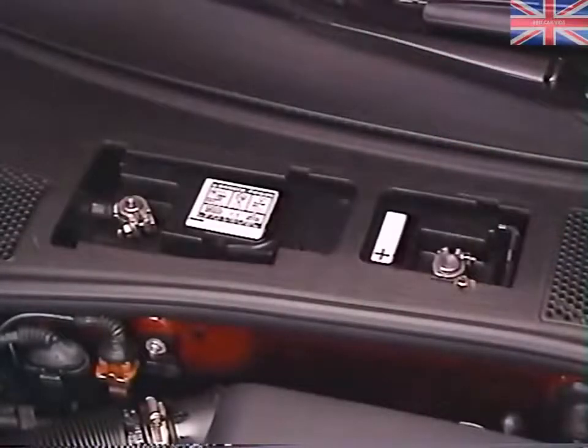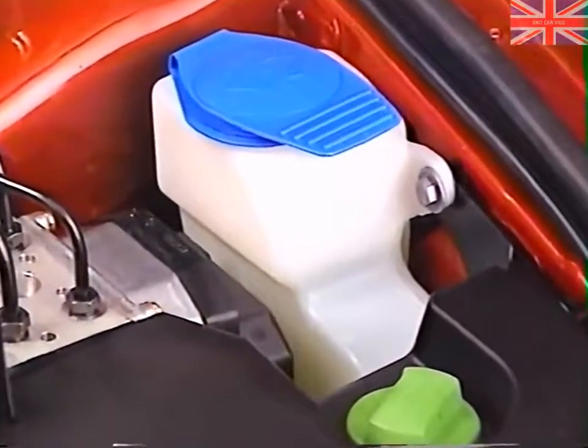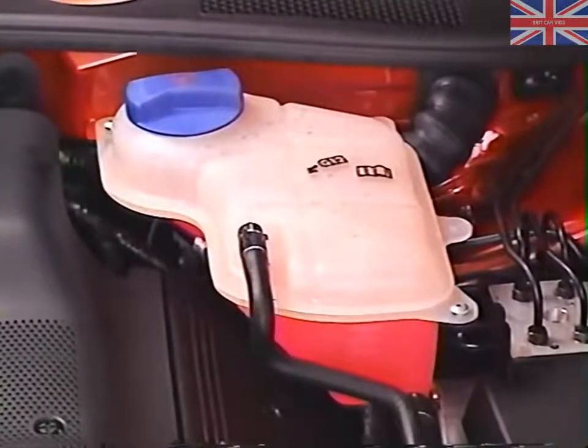The battery is at the rear of the engine compartment. This is the windshield washer solvent bottle. And finally, the engine coolant reservoir. Again, refer to your owner's manual for the recommended coolant.